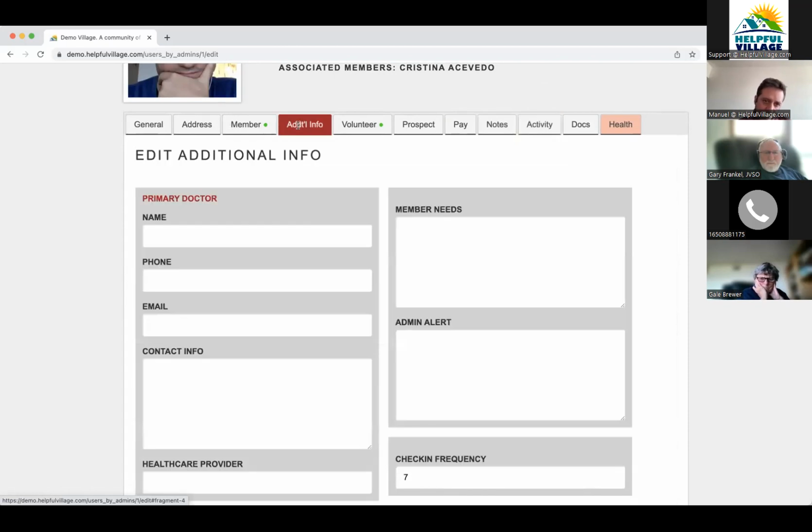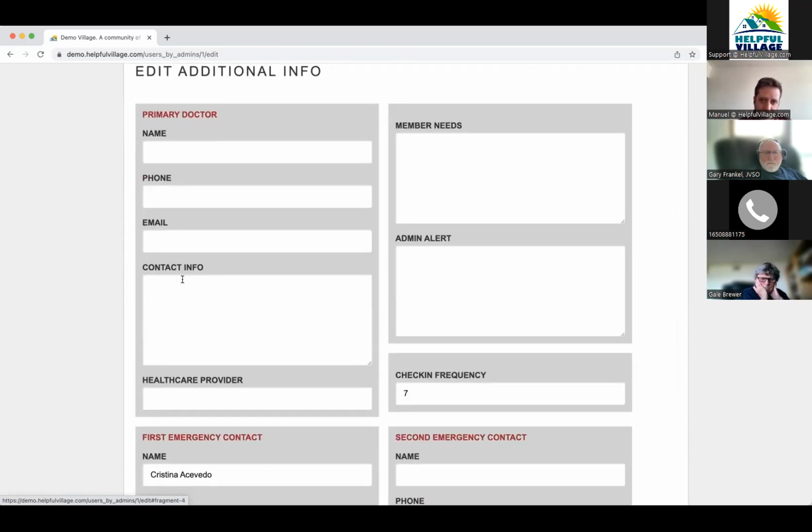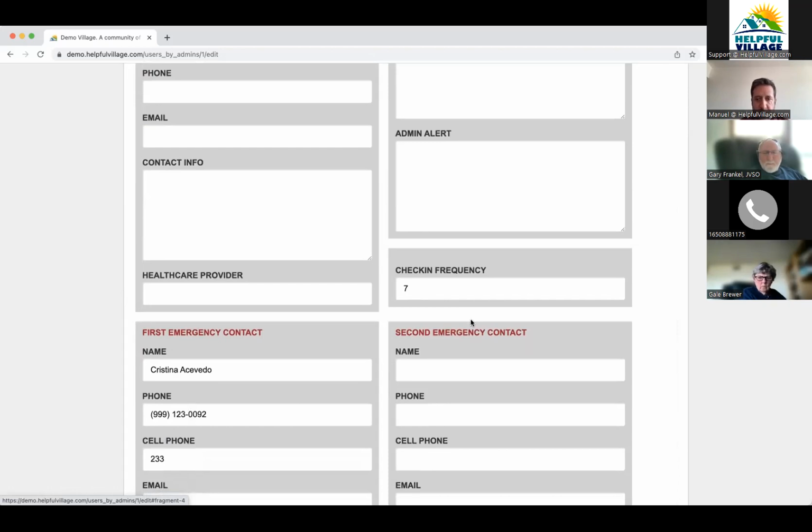What I want to show you about the emergency preparedness is here. If you go to additional info, you can store different things: the primary doctor information, member needs, member alerts, check-in frequencies. An interesting question you can do. This is relative to the check-ins module that we'll be discussing later.